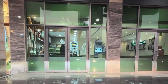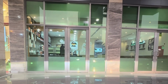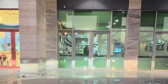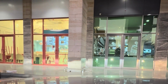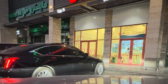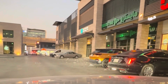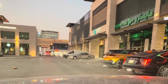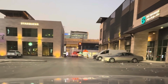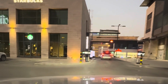So guys, I took my tea and now I'll be going to work from this Makkah Road. Sorry for that. I don't know why I'm short on breath, but you people are breathtaking. That's insane.